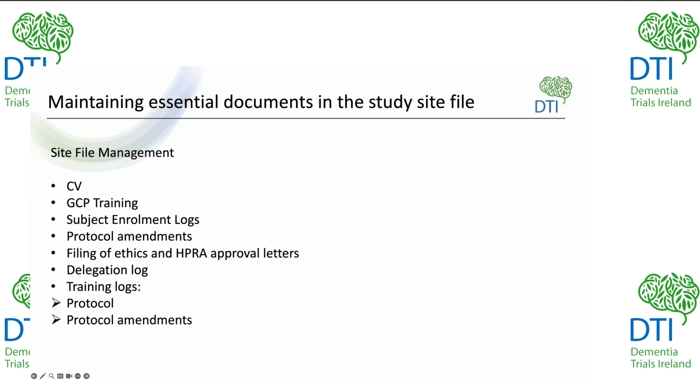This is to show that each study team member for the trial is qualified by education, training, experience, and expertise to conduct the clinical investigation of the specific drug being investigated. All CVs need to be updated every 2 years.